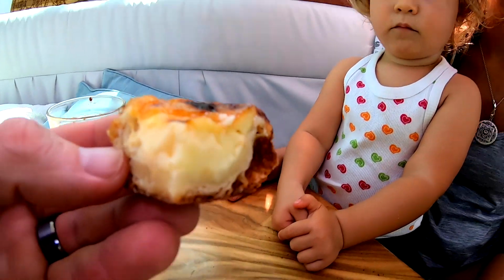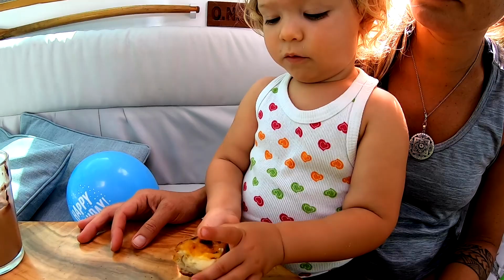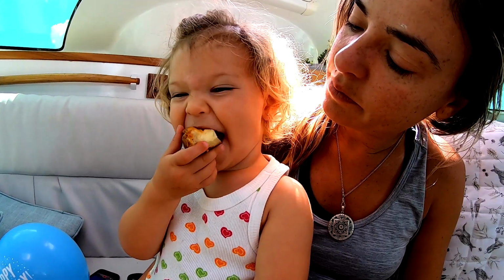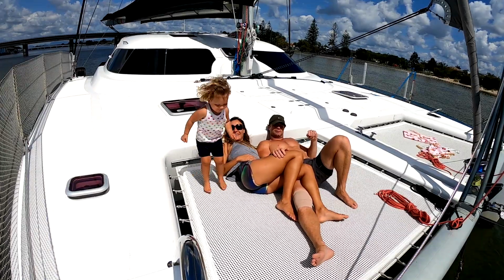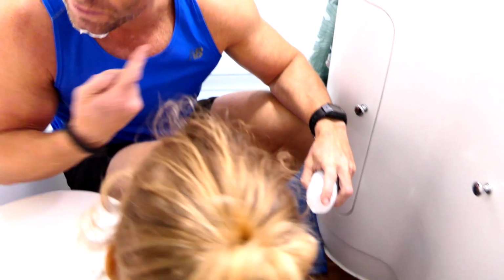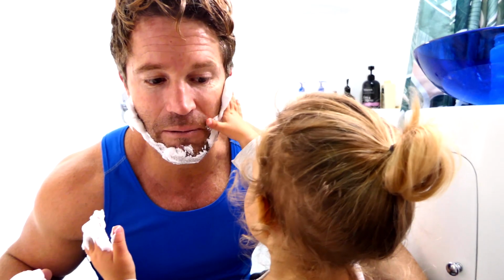First Portuguese tart. Yeah, darling. You try. Moji. Dada? Yeah, Moji. Dad, try? Yeah, Dad, I'll try too. Come here, Dada, come here. Okay, come. Dada vai comer. Okay, now do Dad's face. This side, this side. Wow, good job. You're gonna do both at the same time.